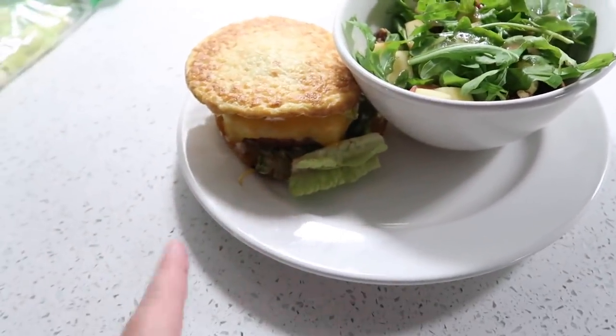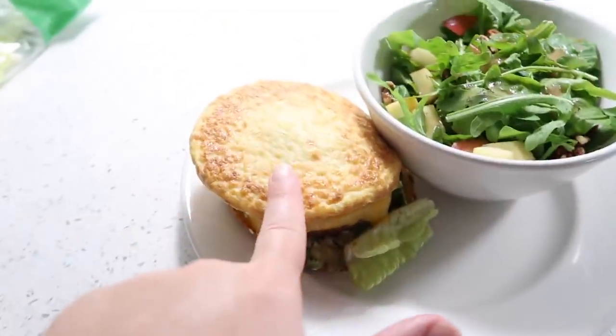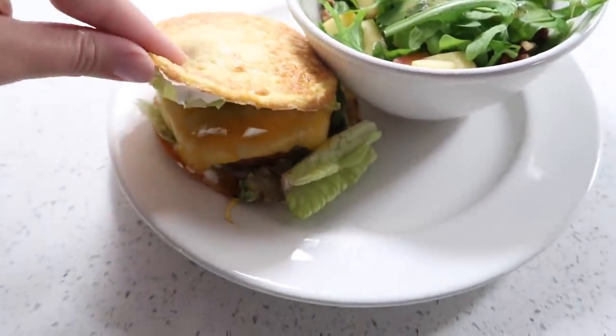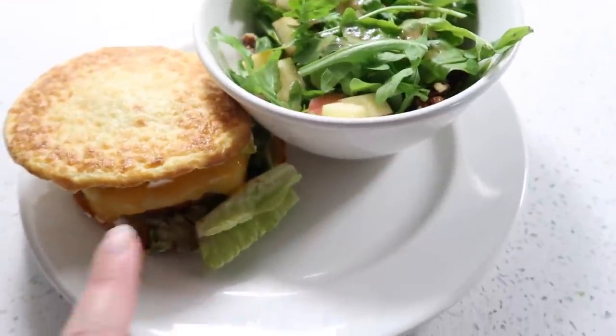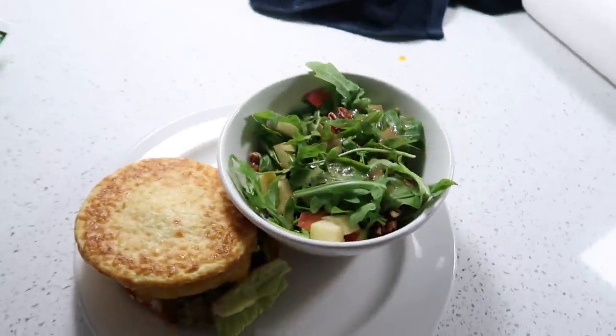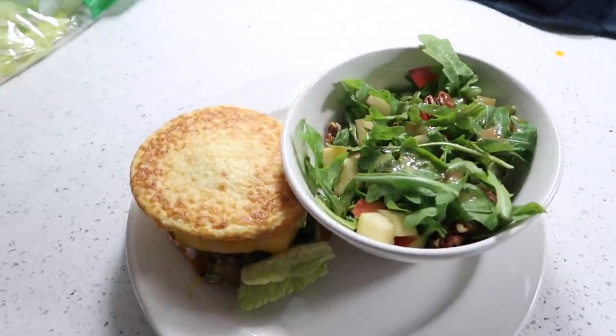And then I made a vegan, well, not vegan, vegetarian burger with those cauliflower thins. Really good substitute for bread. I got some vegan mayo, some lettuce, regular cheese, and then avocado. So yeah, this is my dinner. I'm gonna have it with a bunch of water because I haven't had water all day. I've only been having coffee.